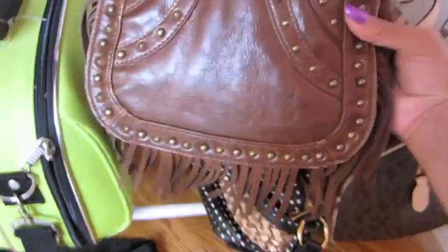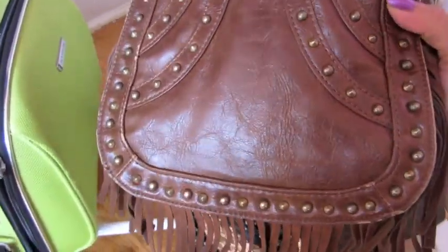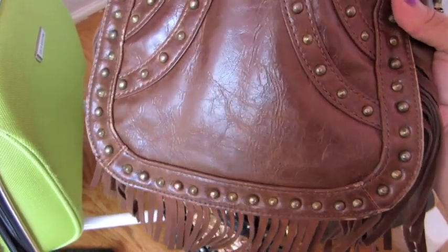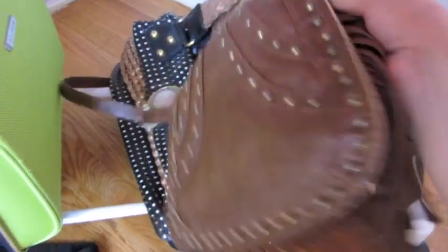This I wear all the time. It's a little fringe crossbody bag. I got this, I believe, at Forever 21 or Charlotte Russe. I'm not sure. Either or, but I really love that.